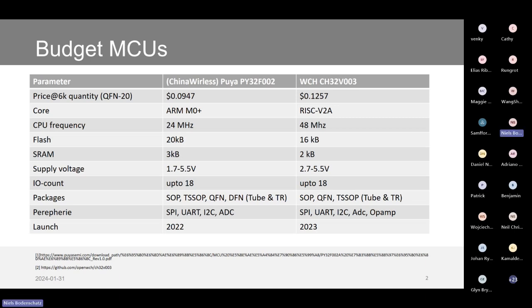One of the downsides of the F002 is it doesn't have DMA, direct memory access, which is available if you go with the 003, which is slightly higher cost, but still very reasonable. And as mentioned before, they have made significant advances in the last 5 to 10 years. I mean, half a decade ago, it was 8-bit microcontrollers with a few bytes of SRAM and maybe a kilobyte of flash or one-time programmable memory. So this also reflects in the launch date of 2022 and 2023, and I would expect there's more to come in the future in this price range.